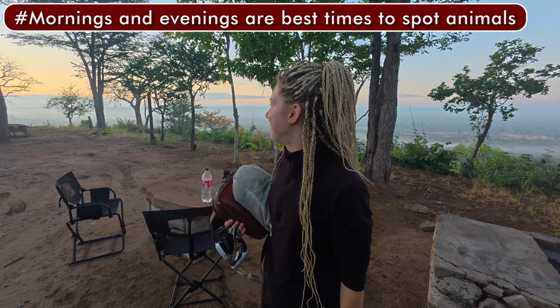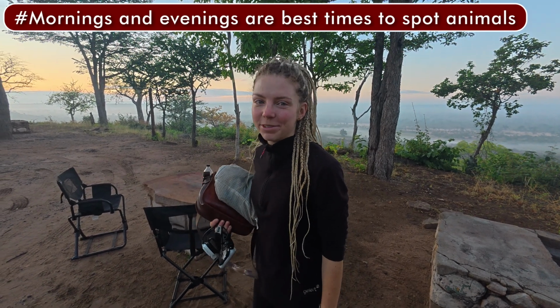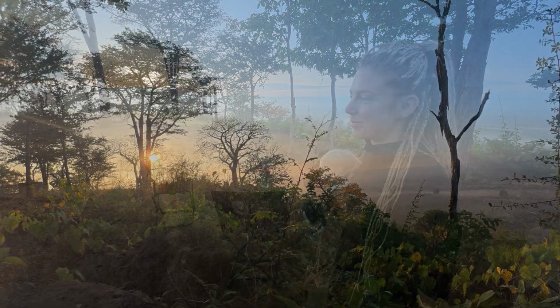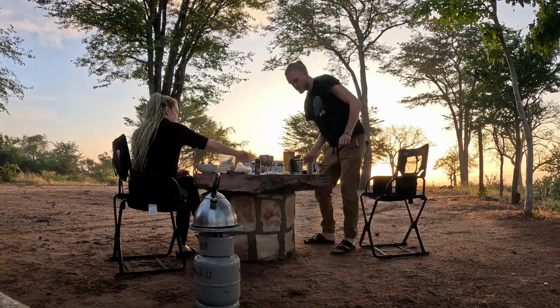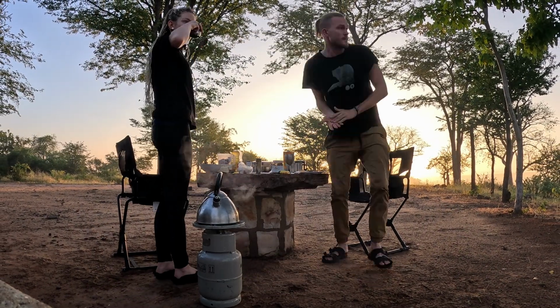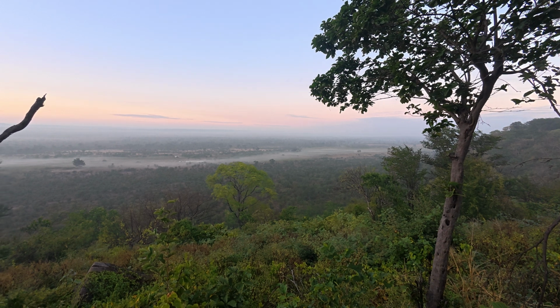6:30. Why is it so light? Because we made a miscalculation and 6:30 is sunrise. We should be already up and going, but we're enjoying the views. The best time to see animals in the wild is always around sunrise and sunset. So after a quick breakfast, we packed our gear in a rush.